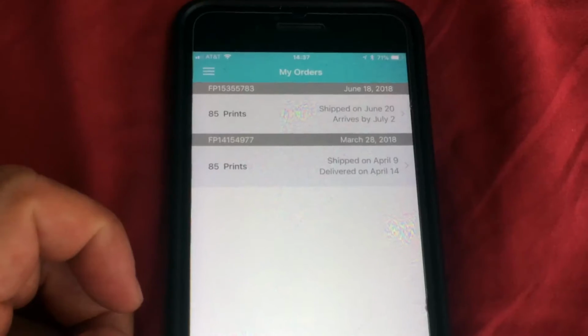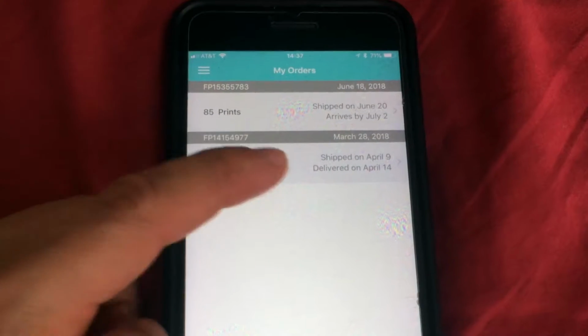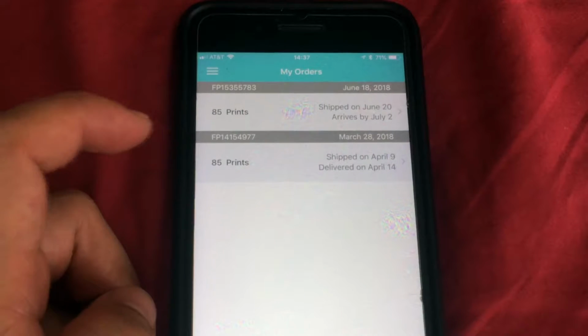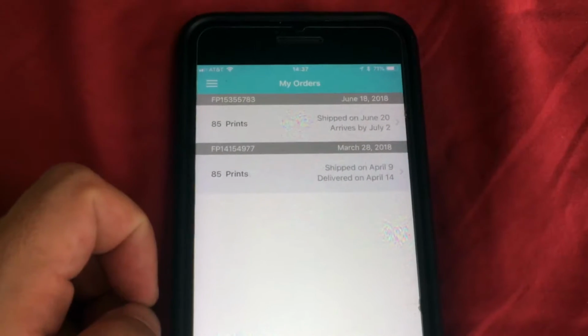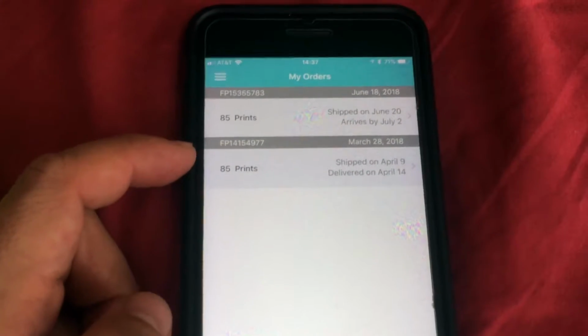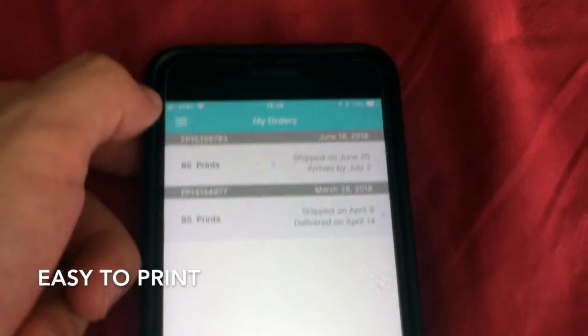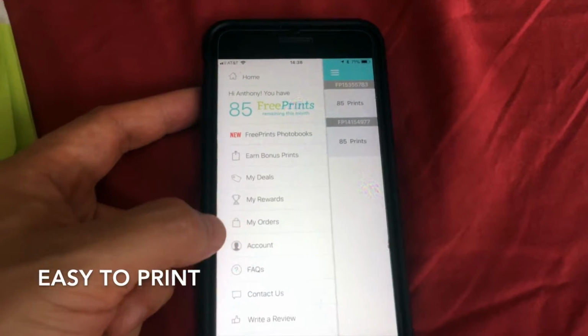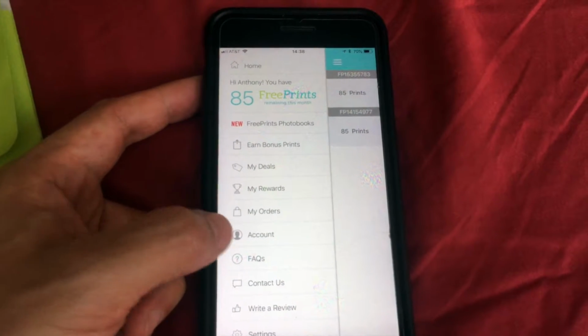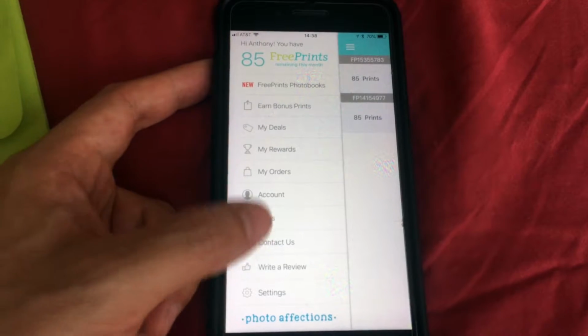My orders. So here's my orders right here. The first order I had was March 28th, 2018. We're now in August. So I've ordered 2 times. I don't really take a lot of pictures, but if I did, then I'd probably use this every single month, considering the price and how easy it is to use. So yeah, that's my 2 orders there. And then your account. This is just where you're going to put your credit card information or your shipping information. FAQ, contact us. Those are all self-explanatory.